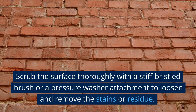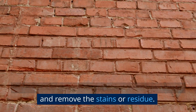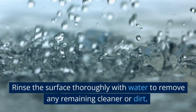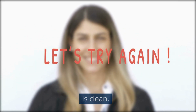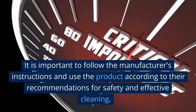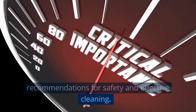Scrub the surface thoroughly with a stiff bristled brush or a pressure washer attachment to loosen and remove the stains or residue. Rinse the surface thoroughly with water to remove any remaining cleaner or dirt. Repeat the process as necessary until the surface is clean. It is important to follow the manufacturer's instructions and use the product according to their recommendations for safety and effective cleaning.